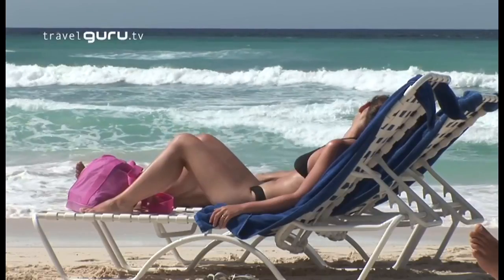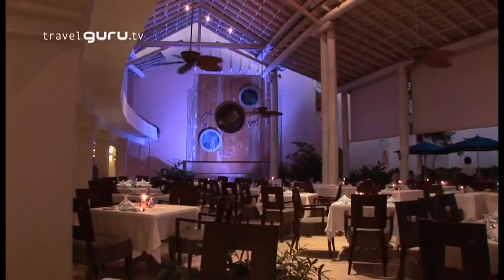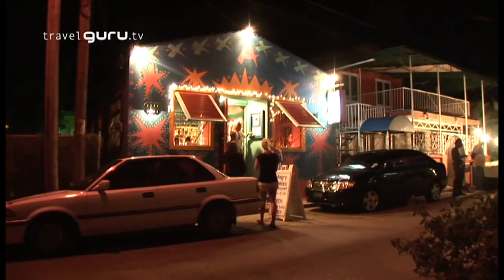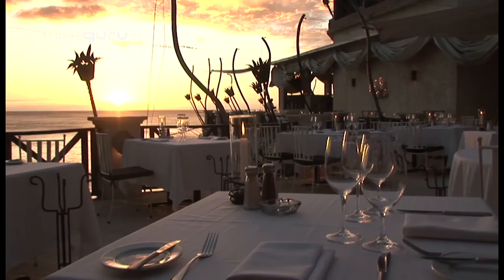The island has its fair share of all-inclusives too, and some of them are pretty classy affairs. I'm here at Turtle Beach on the south coast. It's manager's cocktail party tonight. The atmosphere is lovely, and there's a choice of 3 restaurants here. One of them is an award-winning one too. When it comes to dining, in Caribbean terms, Barbados is in a league of its own, from casual family-style venues right through to world-class gourmet restaurants.